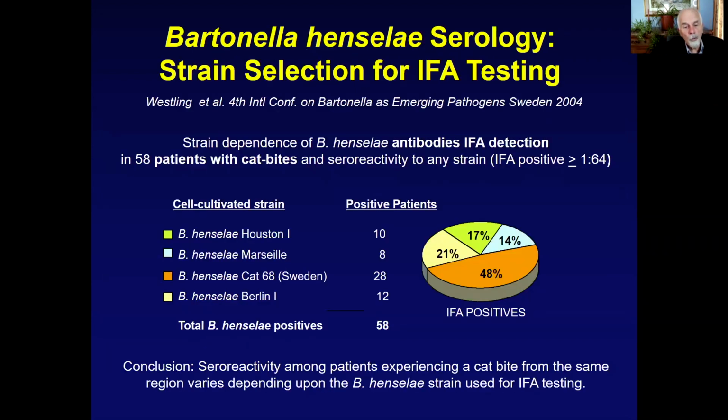So let's now go from dogs to humans, and this is a study that was presented at the 4th International Conference on Bartonella as Emerging Pathogens. The study was done in Sweden, and what these investigators did was take serum from a large number of individuals who had had cat bites and test it in their laboratory. Then anyone who was seroreactive to any of these 4 strains down here, at a titer greater than or equal to 1 to 64, was included in the comparative study. So a total of 58 patients were included.